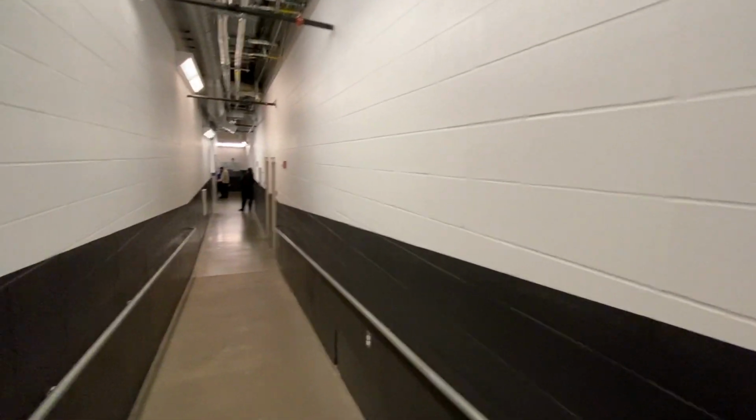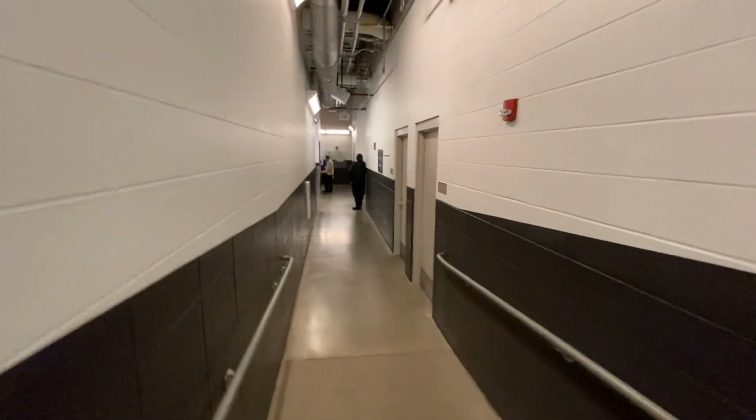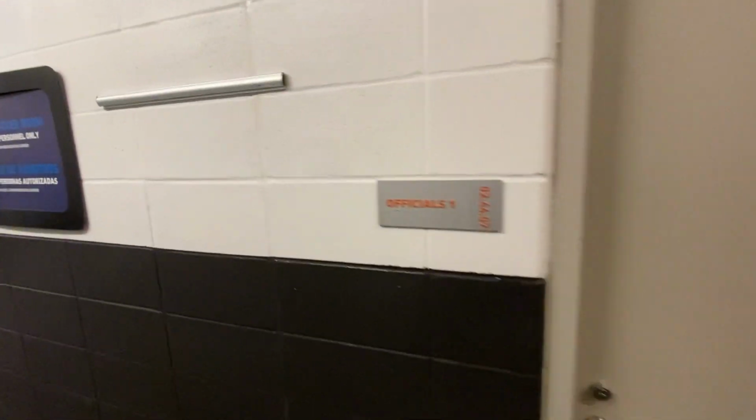But this is all the infrastructure underneath the stadium where people are able to take a look, or people are able to get together. They won't quite let us get into. There's the officials. We love the officials, by the way. So just so that you know, an important part of this.